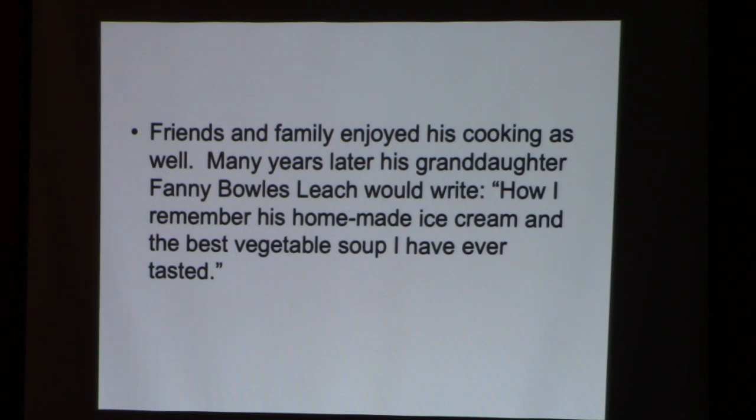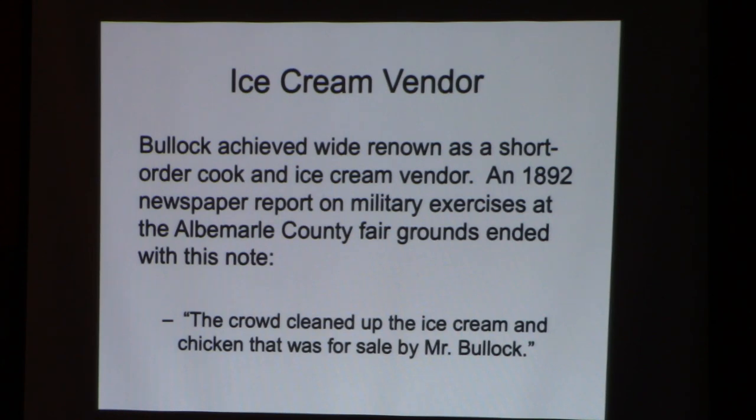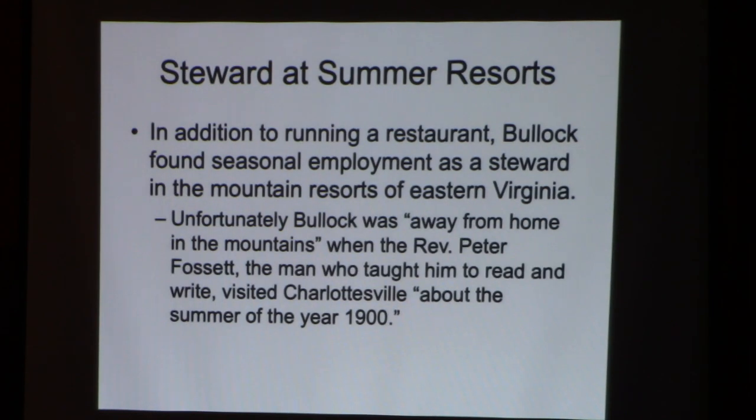Right? It's not only the student point of view, but his family tells us they loved him, and they have very rich memories of him and his cooking. We also have newspaper articles that tell us that he was an ice cream vendor. He would go to the military exercises at the Albemarle County Fairgrounds. The crowd cleaned up the ice cream and chicken that was for sale by Mr. Bullock. He was a steward at the summer resorts.